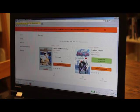Now I do have an audiobook downloaded. If you choose to listen to it, you probably would want to go the route of using a tablet, because on the laptop it only allows you to listen to the story being read, where on the tablet you can read along as the author is reading to you.